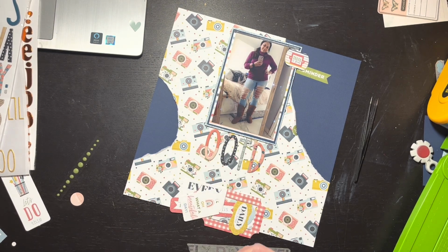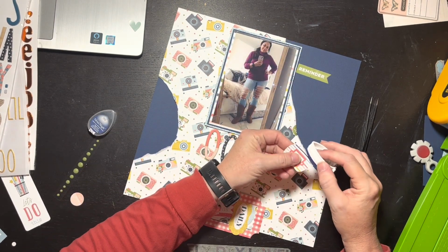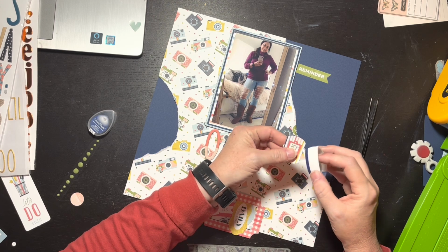Now, here's where I decide I'm going to ink the edges of all the little ephemera with this Versamark. It's a dewdrop.